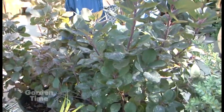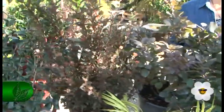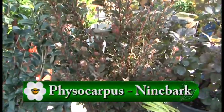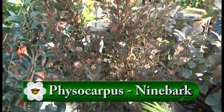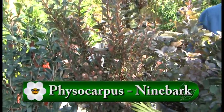You can also cut back the Physocarpus pretty hard as well. Yeah, that is nice, because sometimes we love the big shapes, but they get too wild. So, and I bet you could do it in the fall too. So maybe you have 2 times to do it in case you forget to do it in the fall.